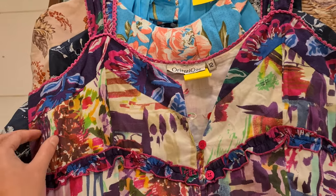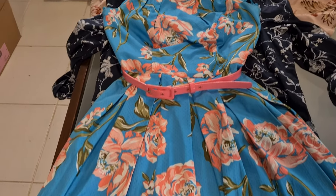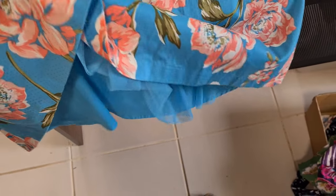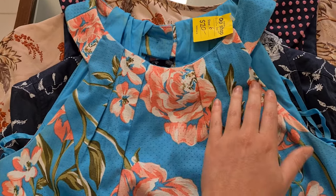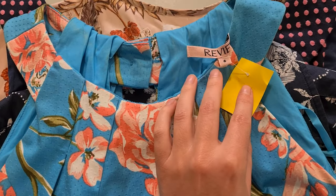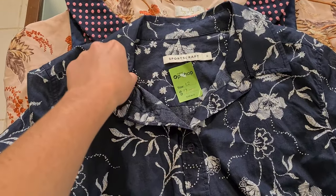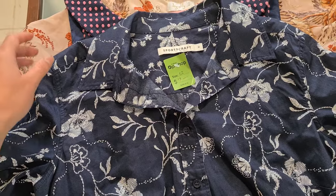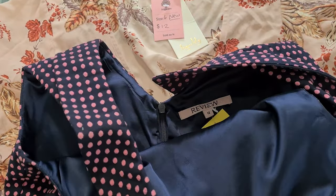It's not a modern tag. This is a stunning Review dress. It's fit and flare, it's got the original belt, it's got tulle lining, so it helps it fluff out as well. Really nice detail up the top. And yes, I did pay up for it, but I'm happy with all of the good things going on with this dress. This Sportscraft top is just a nice lightweight cotton piece. Another Review dress, a bit plainer, but really nice and simple with the rockabilly style going on.